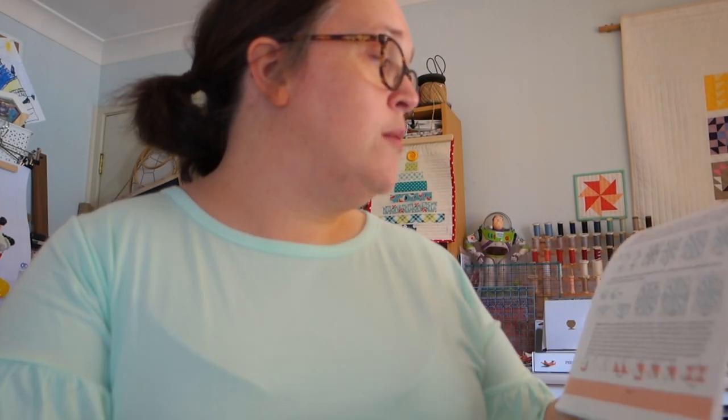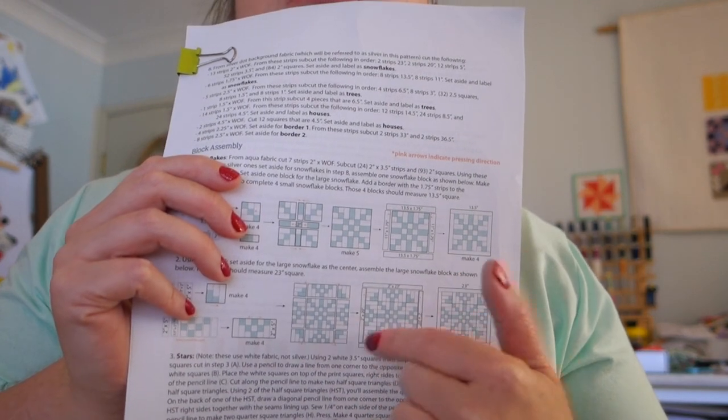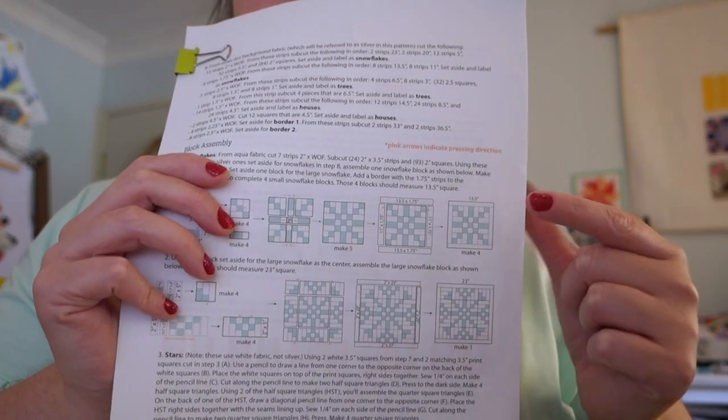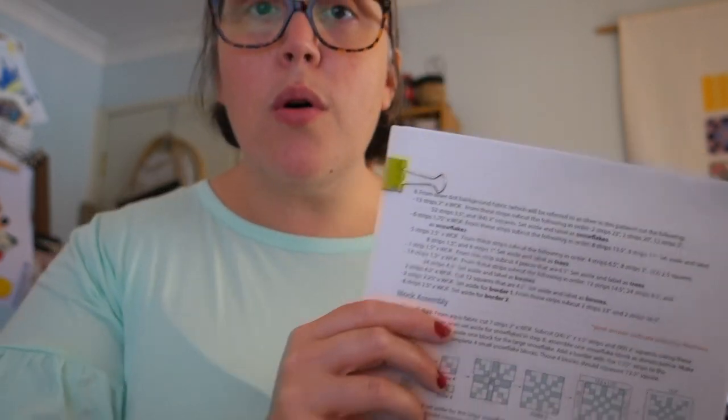So I have one more snowflake block to make. I've done the middle block, this big middle block. I've done 3 of the snowflakes for the corners. I just have to do one more and then we're moving on to the next step. So we'll try and do that soon.